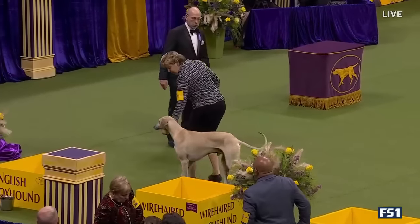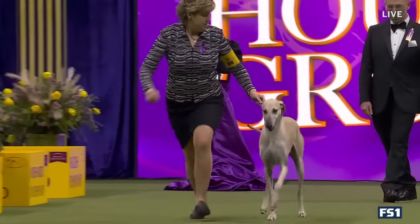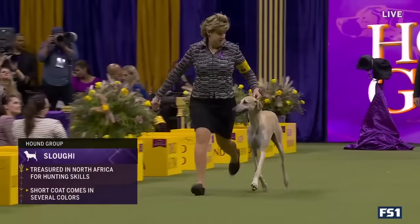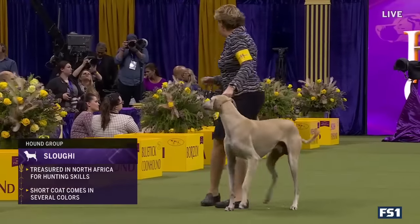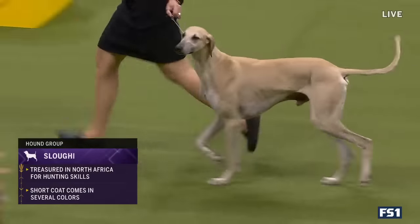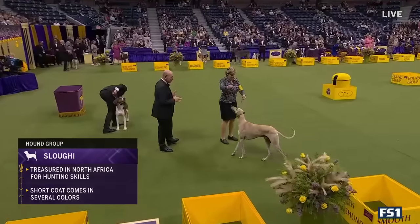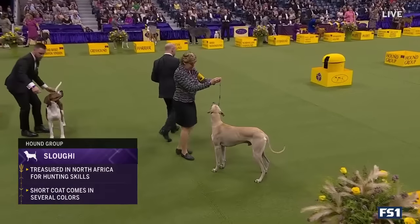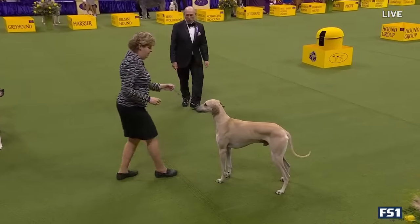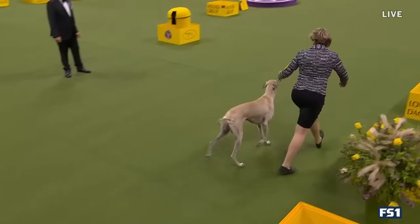And the Saluki breed became AKC recognized just in 2017, but they're a very ancient breed. And this actually is the first Best in Show winning Saluki in history. So kudos to the breeders that brought this dog over. Very nice. Look how great it's showing. This is a true testament to the temperament of these dogs. First entered in 2017, Saluki.